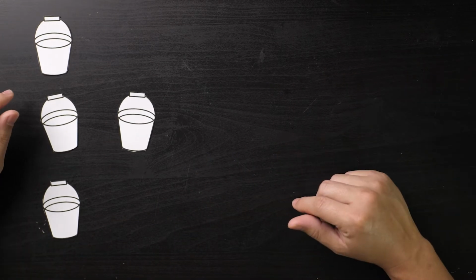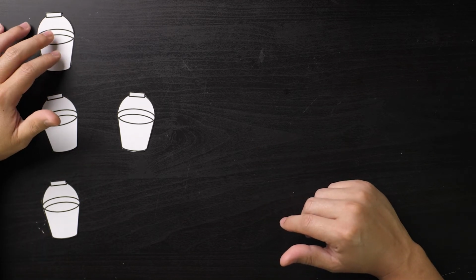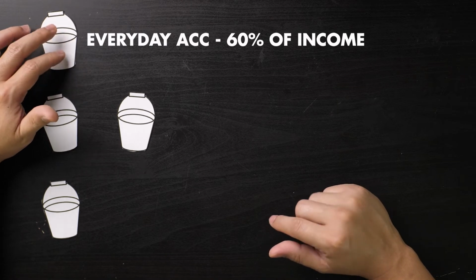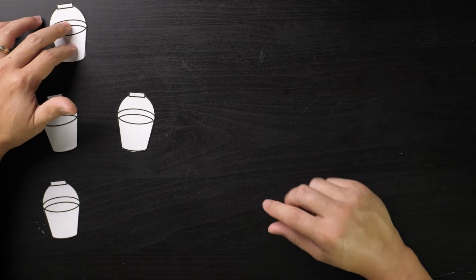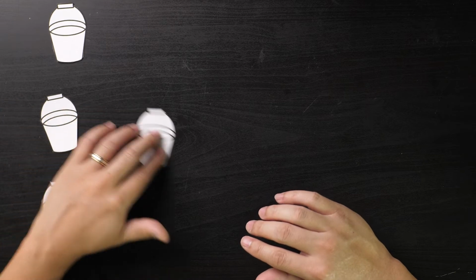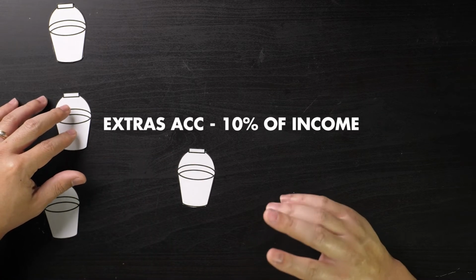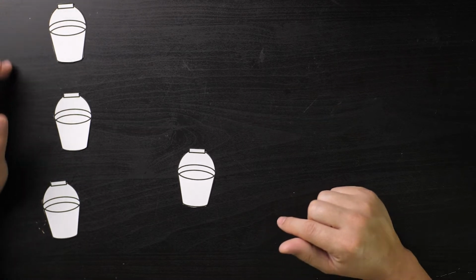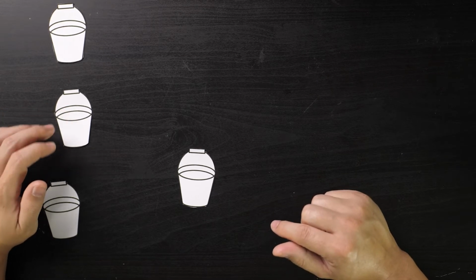Now to break these buckets down further, let me explain the percentages. So your everyday account, where everything all comes in and gets distributed from, that is 60%. So 60% of your daily living expenses is your everyday account. You should have your expenses no more than 60%. The next account is the extras spending account. That's 10%. So 10% of your income goes into the extras spending account.